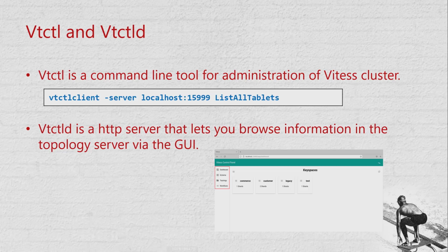It provides things such as keyspaces, which are more or less treated like schemas in the case of MySQL, and they show details such as how many shards are underneath each of these databases, and what the topology looks like. And admins can simply log in and browse through this to gauge the information or gather additional metadata pertaining to the Vitess cluster.